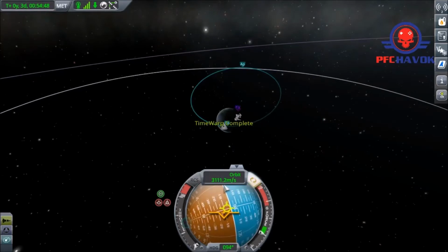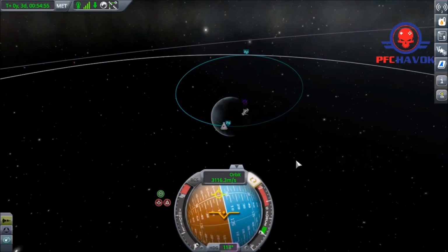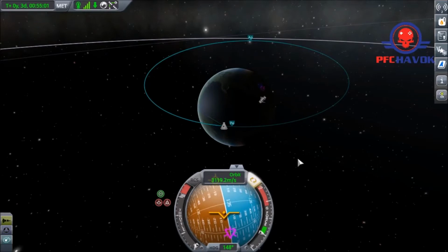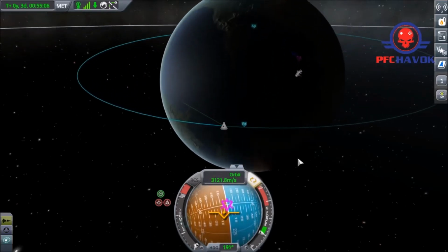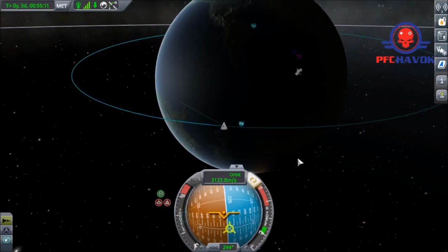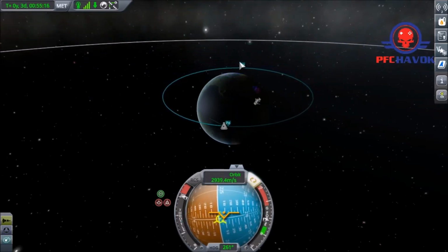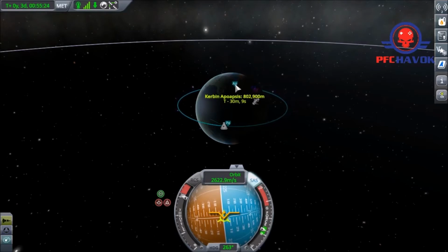See, we're traveling at over 3,000 meters a second. If we were to try to enter atmo at that kind of speed, it would be chaos. We would burn up. Even with our ablator, whatever the hell it's called, even with our heat shield, we would still burn up. So I'm gonna bring everything down to a workable orbit, and then bring everything in slowly.